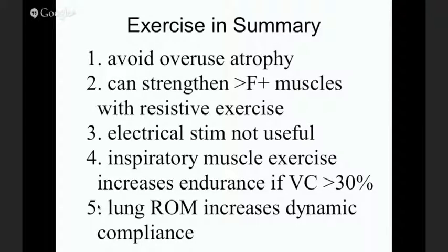So exercise, in summary: avoid overuse atrophy. You can exercise, you can strengthen muscles that have greater than anti-gravity strength. Electrical stimulation is not useful. In England, they had 3 studies a long time ago that showed for the same kind of Duchenne patient that you could increase their strength by 30% with electrical stimulation. But by exercise, you can increase it 70%. So why would you do electrical stimulation for muscles?